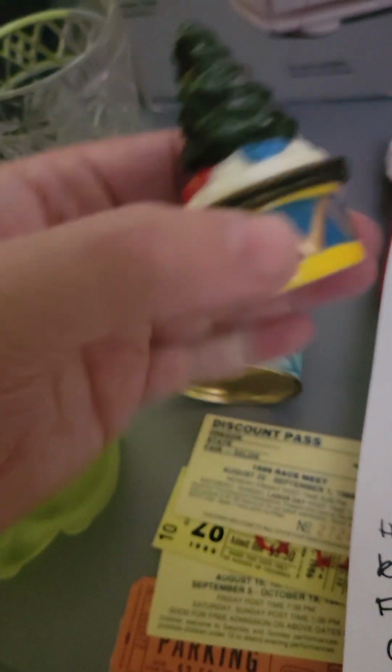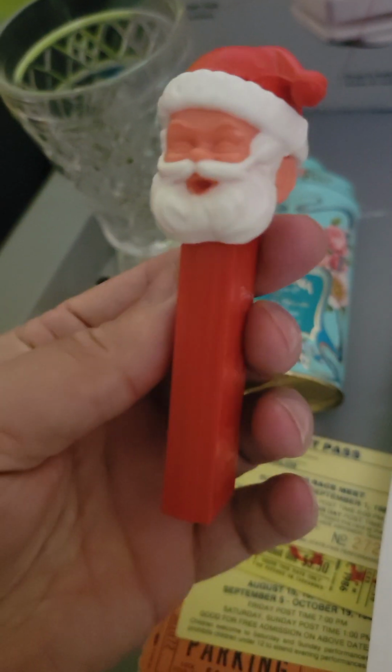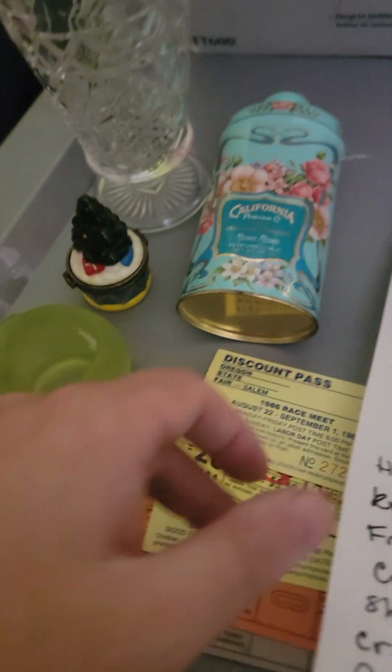I'll take it. This is from the bins. It's a little Christmas tree. $17 for that little trinket. $13 for this little die cast. Got some damage to it. It still sold for $13. $13 for this Santa Claus Pez dispenser.